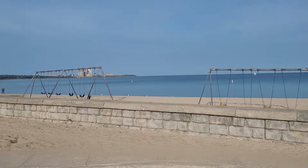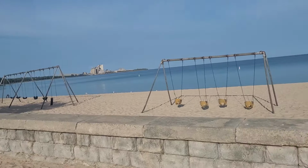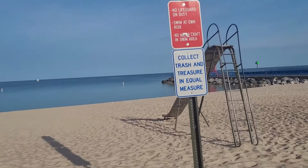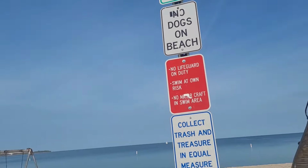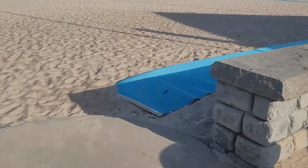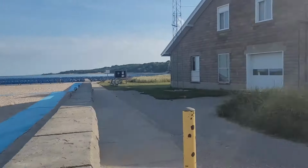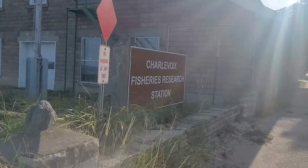See, this looks like quite an experience to swing on swing sets on the beach, slide on a slide, collect trash and treasure in equal measure. Wow, that rhymes. Never seen a sign like that before. They got a walkway, make it easier to walk across this very soft sand. Wow. I didn't realize that would be something of a concern.